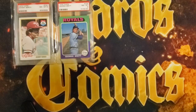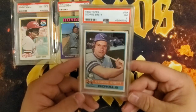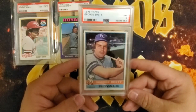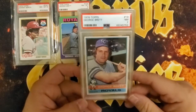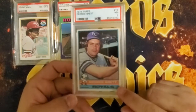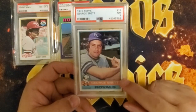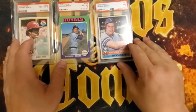Now, I don't collect many 77s, but I do think that these are some special ones, so I went ahead and made an exception. So here's a 76 Brett and a 7. Now, I have this card in an 8, and you've heard my spiel about how I usually don't have doubles, but this is a special exemption.